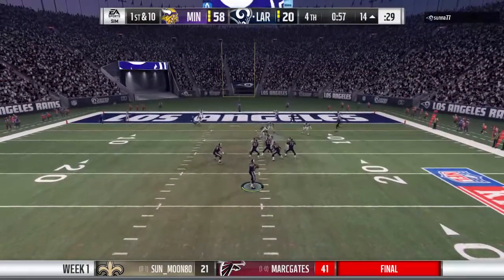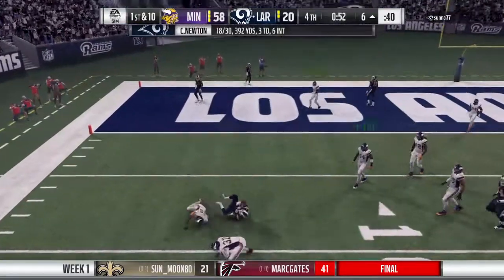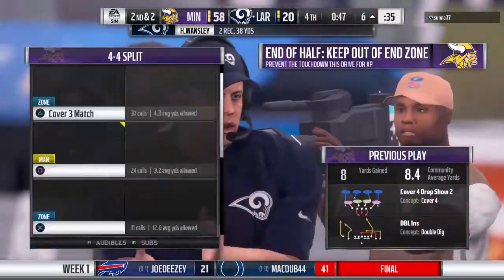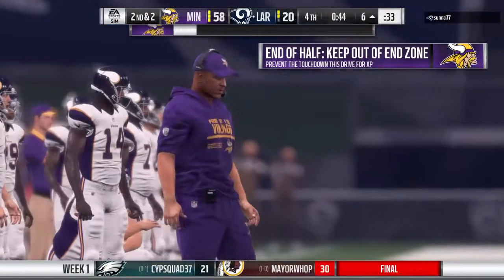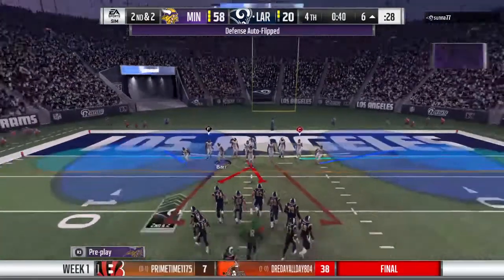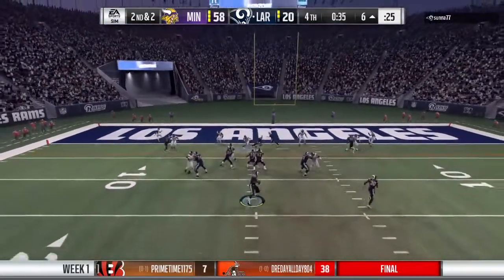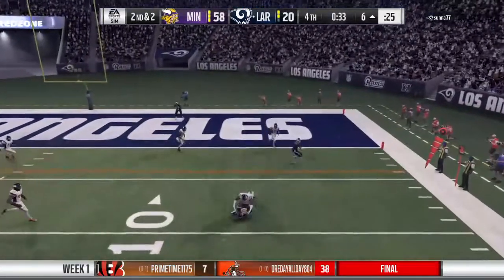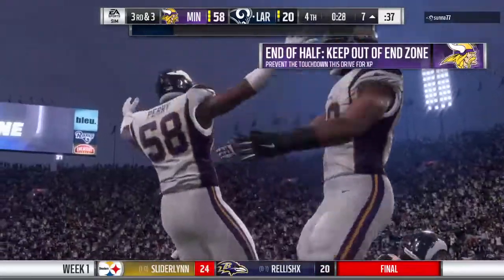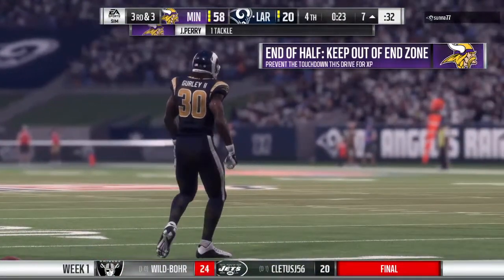From the red zone now, Newton. That's complete right around the 8. And he's going to be brought down just shy of the 5 at the 6. A good pickup there. 8 yards on the first down completion. Throwing again is Newton. That's complete right around the 8. And he goes backwards on this one, losing yardage to the 7. It'll be a loss of 1, and just like that, it's 3rd down.